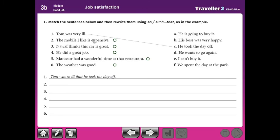The mobile I like is expensive. The mobile is expensive. An expensive mobile. It is an expensive mobile. That I can't buy it. If I say, the mobile I like is so expensive that I can't buy it. Try to think of this exercise and do it by yourself at home as homework.